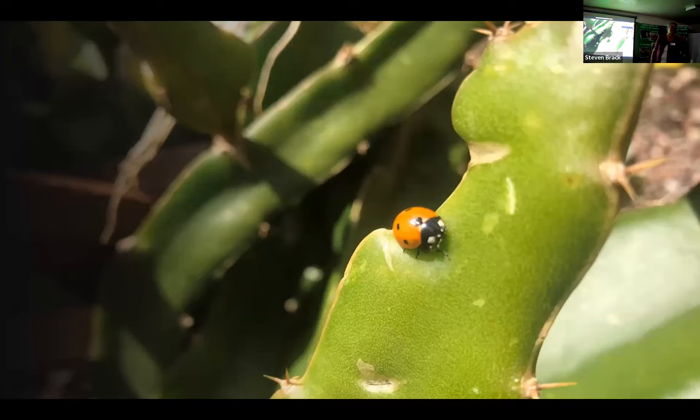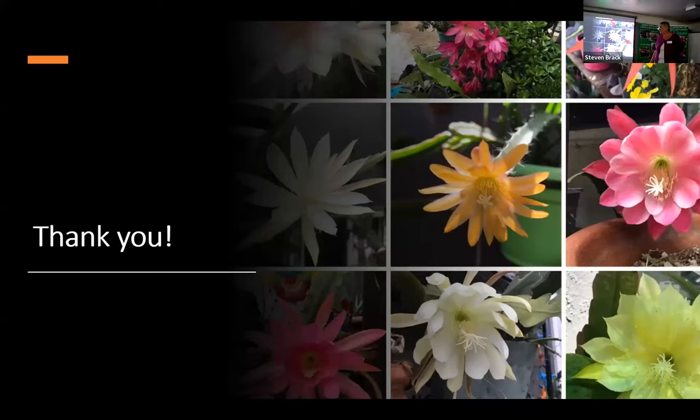Are there any variegated types of cacti? Not that I'm aware of. A lot of the ones that have variegated flowers are suspected to have an actual virus. Just stems, not that I've ever seen. And if you have that going on, you've probably got an iron deficiency or something like that. Because there's no true variegated one that I've ever seen. Anyway, that's it. Thank you.